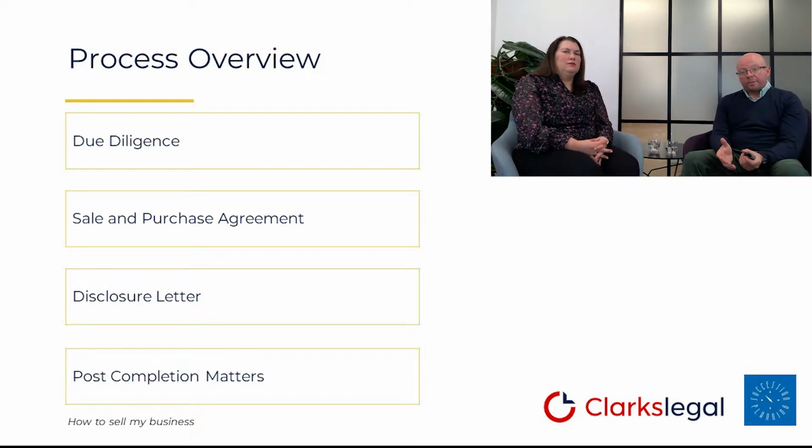So we've talked about the various routes to exit through either an asset sale or a share sale to a competitor. We've looked very briefly in a management buyout at what it means and explored some of the funding issues, and we've given you a very brief overview of employee ownership and why that can be considered attractive as well. Whichever route you go through in order to transfer the business, there are a set of steps.